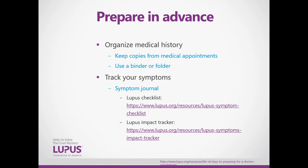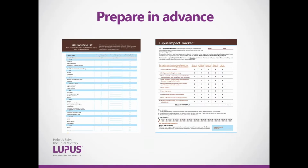I know sometimes that way you don't have to lug your medication bottles to a new doctor while you're filling out that paperwork. You'll also want to track your symptoms. So you can keep a journal of your symptoms, include a timeline and descriptions of your symptoms, including those that have disappeared. We do have a checklist available in the National Resource Center on Lupus to help you keep track. And that is also available on one of the attachments for today.